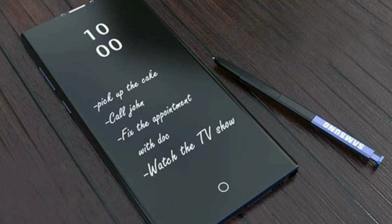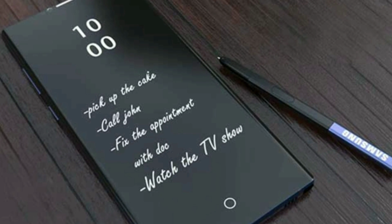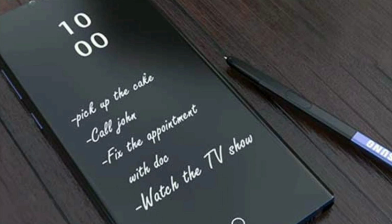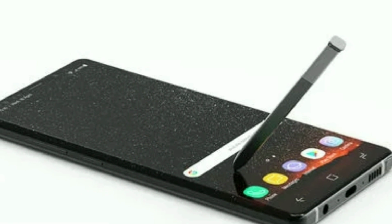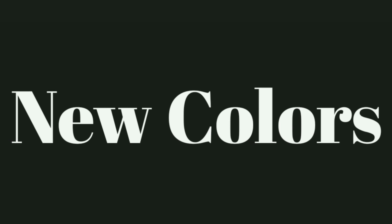Samsung Galaxy Note 9 will ship with a new brand UI called Crown UX. This UI is particularly designed to enhance the performance and power efficiency of devices. With this at the heart of it, the Note 9 performance and power efficiency will increase.